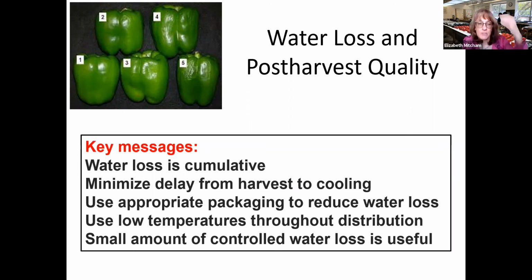So one of the ways to reduce water loss is good temperature management. And the reason that helps is that at low temperatures, the air cannot hold as much water as it can at high temperatures. So if the product's at 40 degrees Fahrenheit, that outside air is going to be able to hold a lot less water. So you're going to have less water moving out of the product.